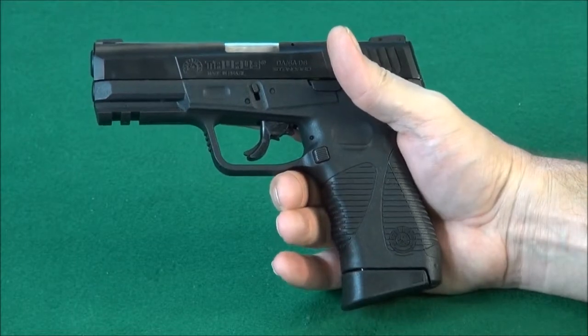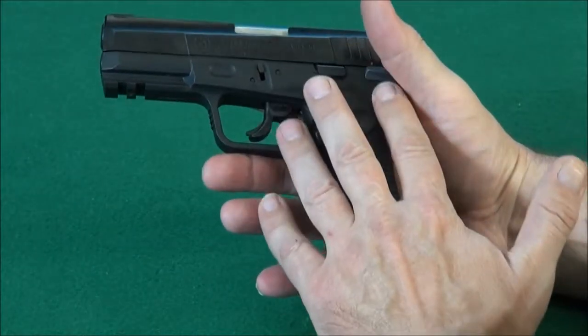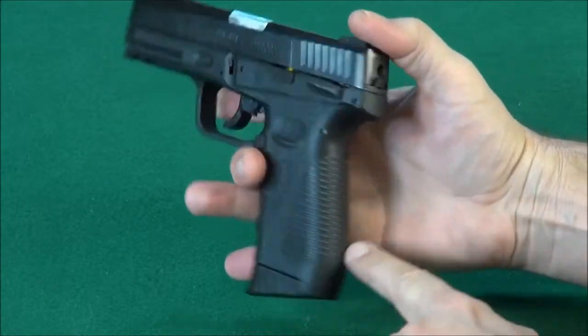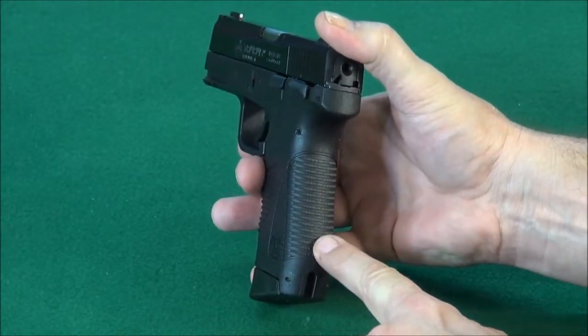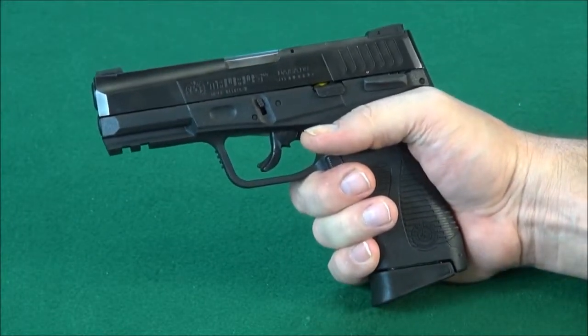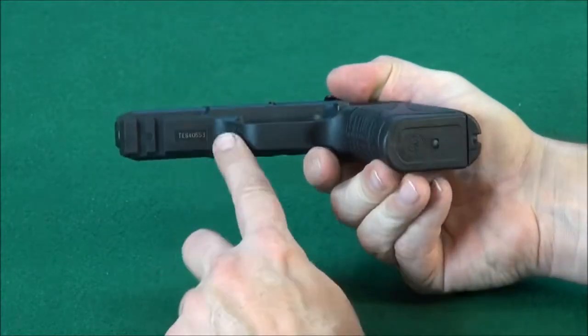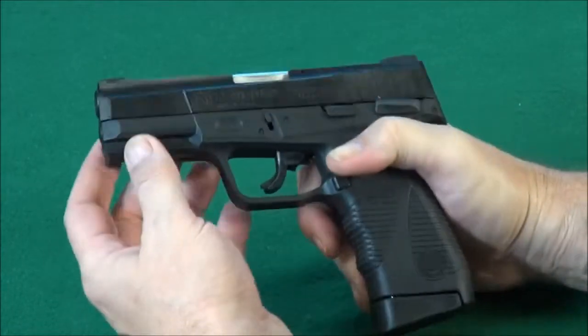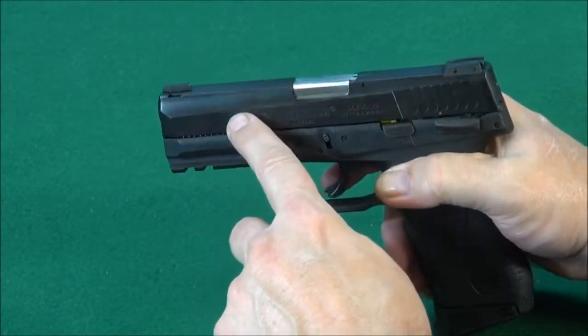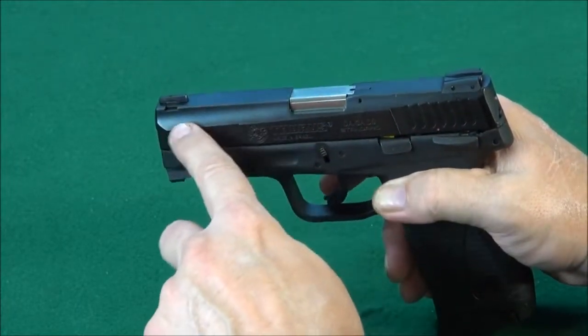And the grip on the gun is comfortable, and it has 3 back straps that it comes with. I chose the larger one for this morning because I have large hands. It does have a rail on it, so you can put an accessory on the front. It's got beautiful milling on the slide. Please take a close zoom in on that.